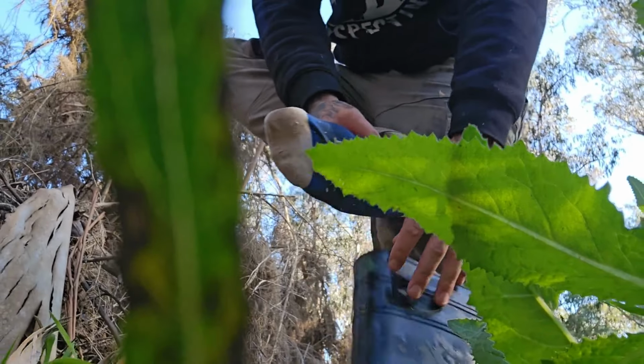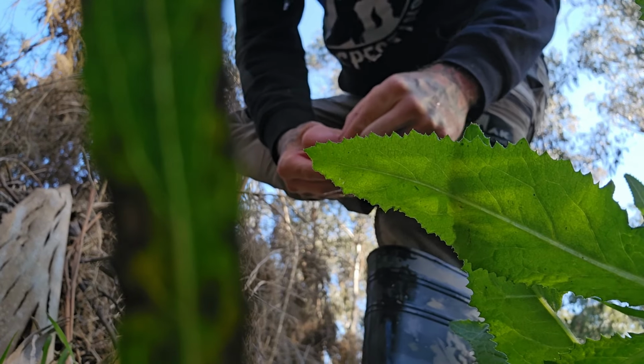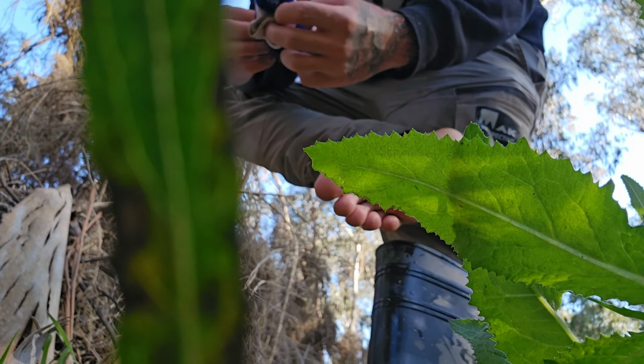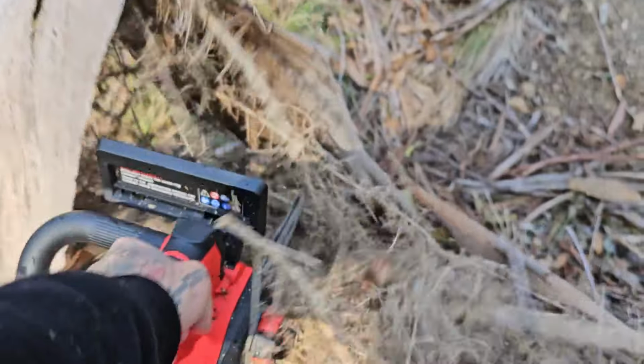Ooh, it really hurts. Holy shit, that hurt. I use this to cut my way in, which is an amazing tool because you just see grass like this and you're like, die grass, die!